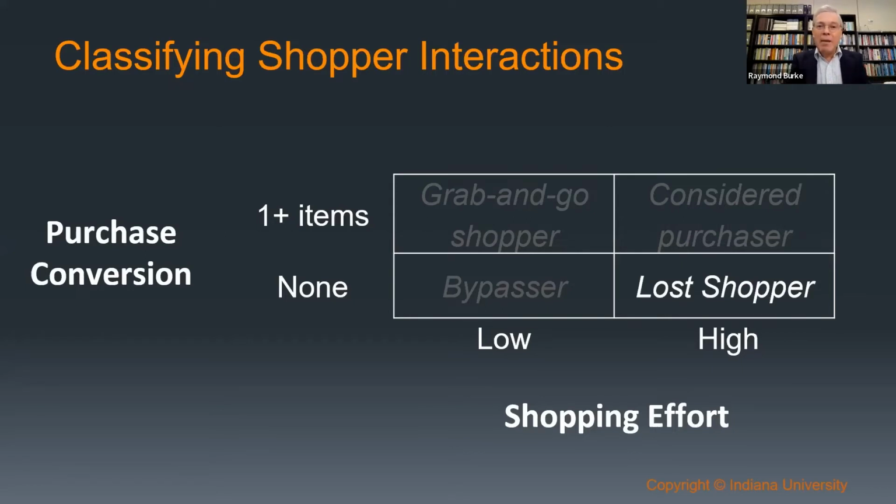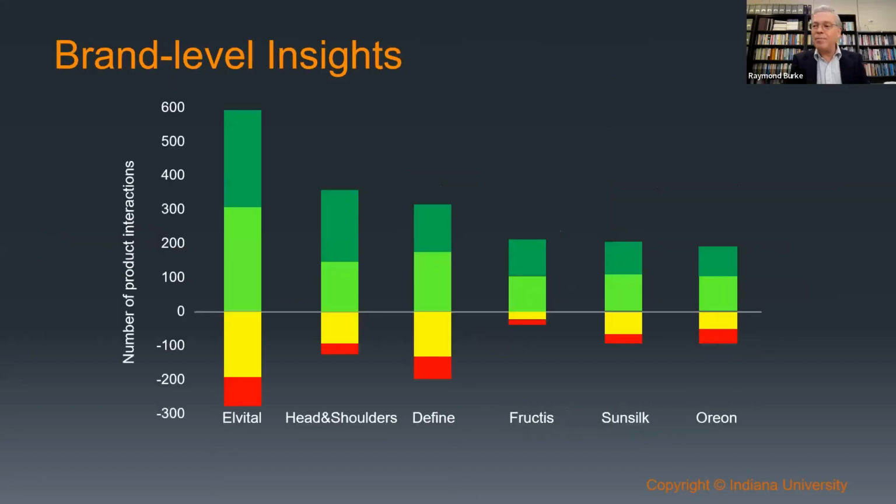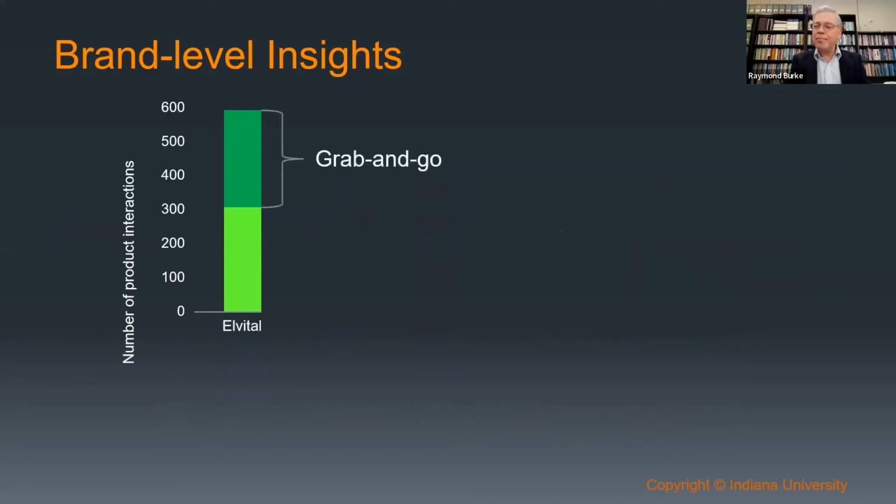Now, we can do the same analysis of shopping effort and productivity at the brand level. In this case, these are some data that we collected in Scandinavia for hair care products, shampoo and conditioner products. And let me just walk you through quickly the measures that we're capturing.